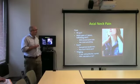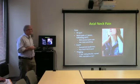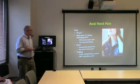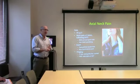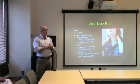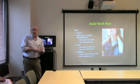So axial neck pain, this is a tough one for us from a surgical standpoint, a tough cure. But this is a case, a 45-year-old female. She's had neck pain for 2 years following a motor vehicle crash. It's described as mid-cervical spine pain, and she's really tried everything, meaning non-steroidal anti-inflammatory drugs, over-the-counter, some prescription medications like Neurontin sometimes prescribed for chronic pain. It makes people a little dopey, so they don't like it. Then going on to physical therapy.